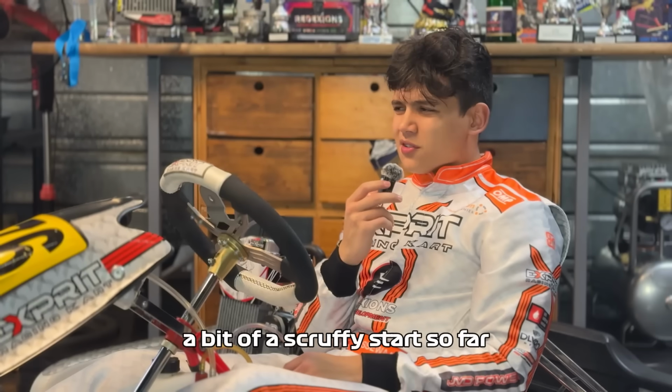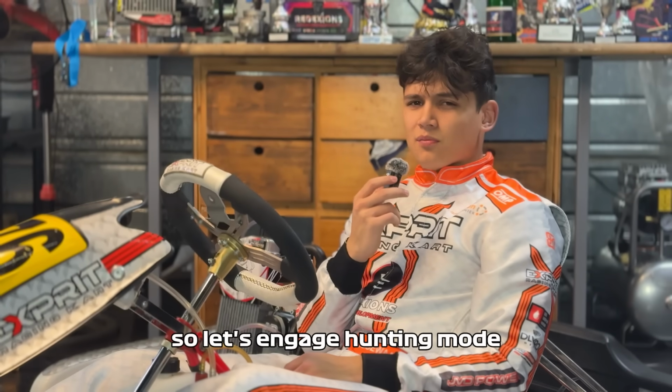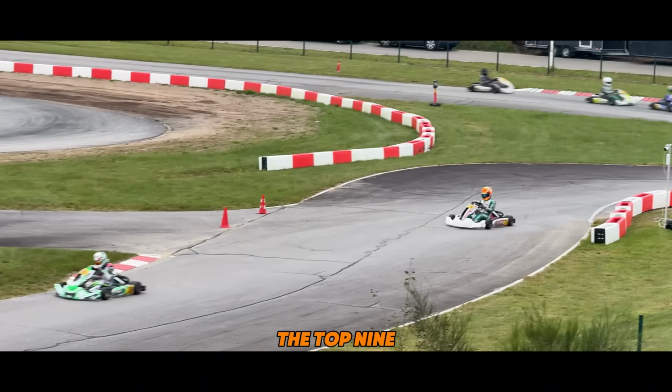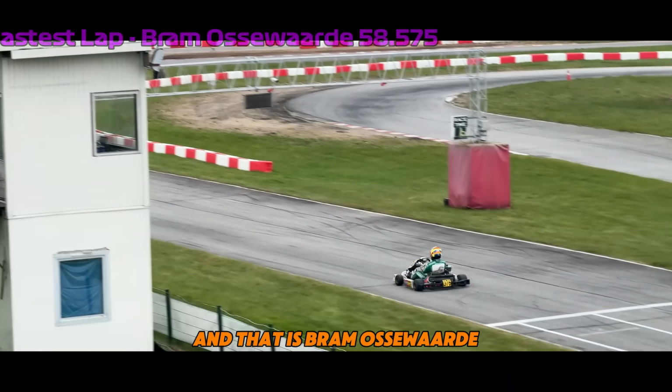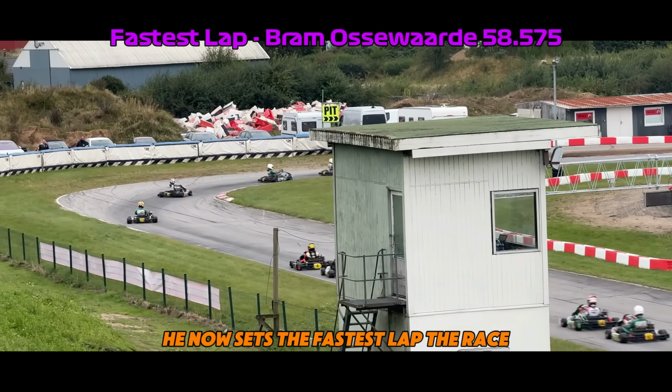A bit of a scruffy start so far, but I knew I had the pace. So let's engage hunting mode. The top 9 have really pulled away from the rest of the field here, but one man is quicker than anybody else, and that is Bram Ossewaarde. He now sets the fastest lap of the race.